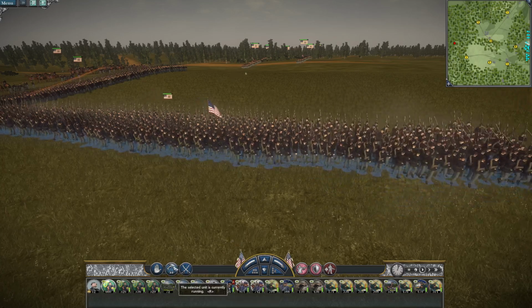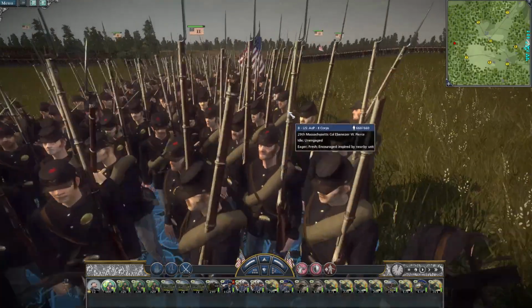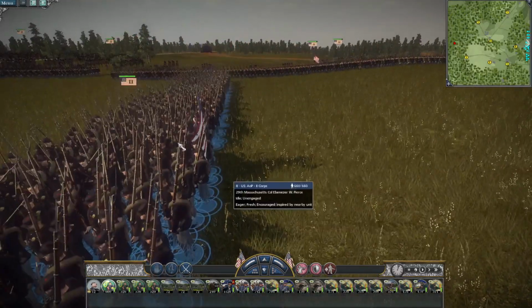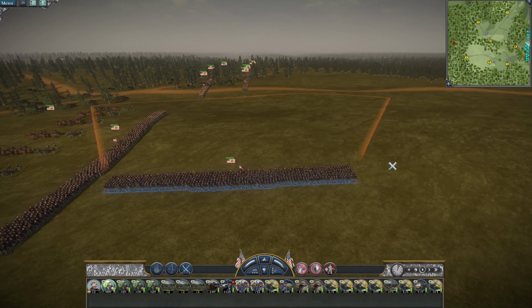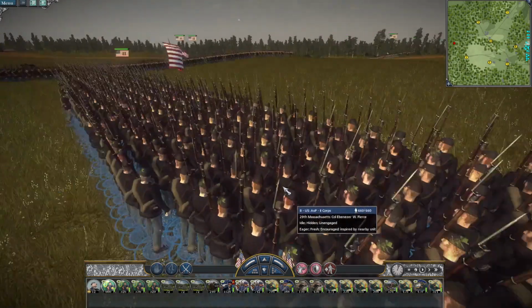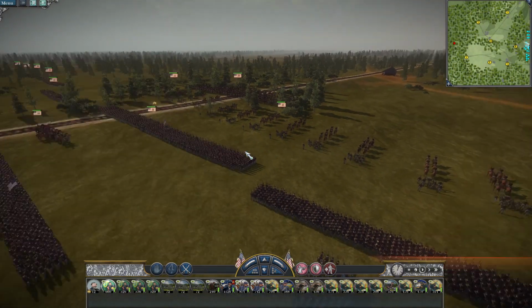All right. Getting into that double quick just fine. But they're facing the wrong way. Which happens in this game sometimes. There we go. Now they're all squared away. So, just something to be aware of.